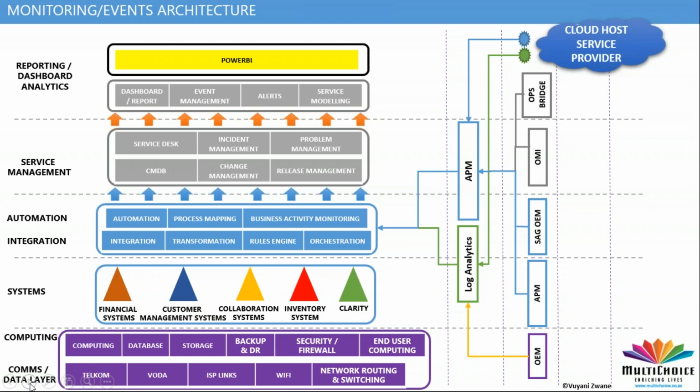So we had HPSM, as mentioned before, and HPSM was also decommissioned to allow for SMAX to come in. So let's start at the systems layer, if I can.